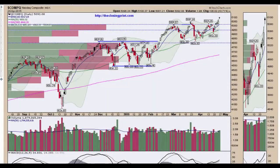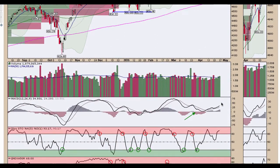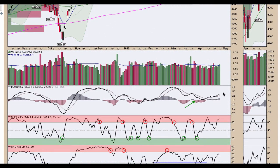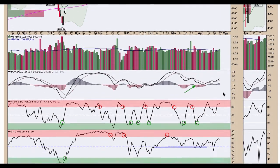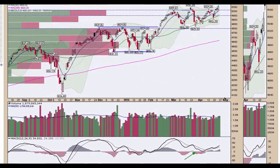We'll start with a chart of the comp, which outperformed last week. It's outside of its upper Bollinger Band. We have a spinning top, and price continues to move higher. MACD is trending higher as well. Stow is in the caution zone, and the number of stocks trading above the 50-period moving average are at 68%. So note this is turning down. We'll keep an eye on that stat this week.